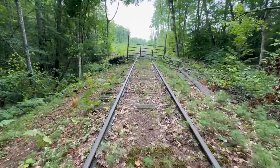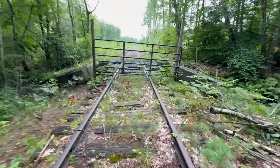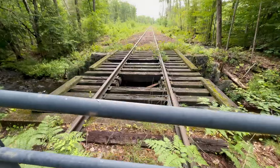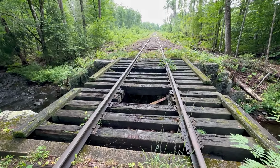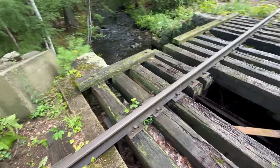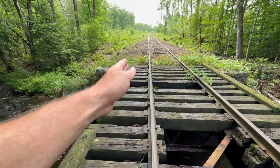Yep, got a little river running through here. Oh yeah, this bridge is kind of shot. This is why they have this here. Oops. Well, I don't know if I can walk on that or not. We'll see. I was thinking, as long as I stay right here, like that, I'm okay.